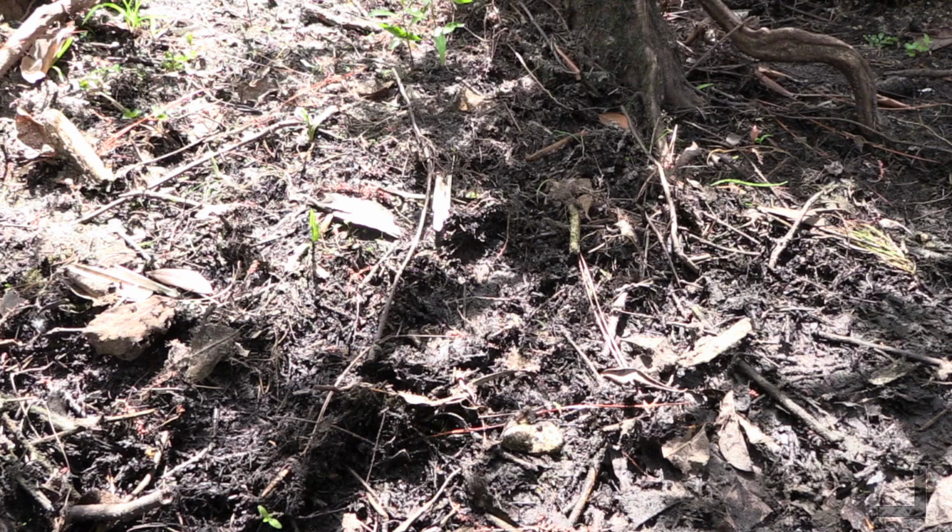This is the kind of tracks that we're finding from these guys. They appear to be human. You can plainly see that. It's a human type track, not chimpanzee divergent toe or gorilla divergent toe. This thing has a human type track.